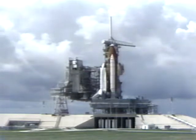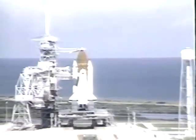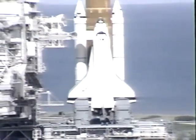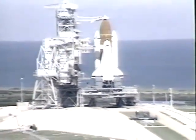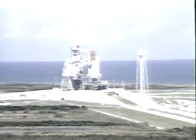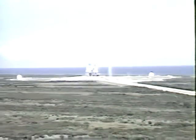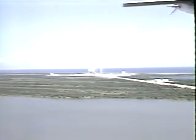ST, we want to hold off on APU pre-start. We'd like PLT to do all of pre-start except the fuel tank ISO valves. OTC copy. PLT copy. And then NTD, when we pick up the clock, we can configure the ISO valves. Copy. Pilot McCulley will be configuring for APU pre-start, but will not start the APUs at this time.